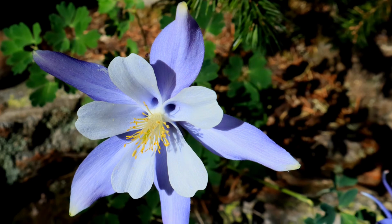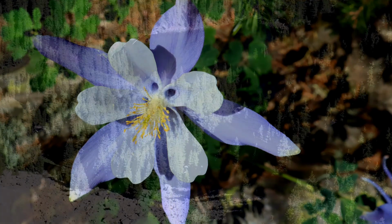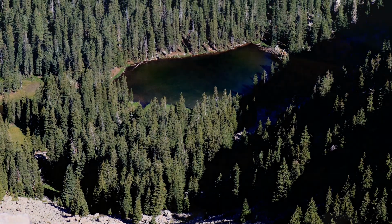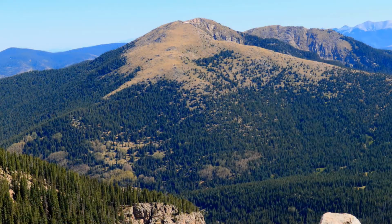All in all, this is one of my favorite hikes in the Santa Fe area. It's especially good in the fall when the aspen leaves are changing color. So I hope you enjoyed the hike, and come try it sometime.